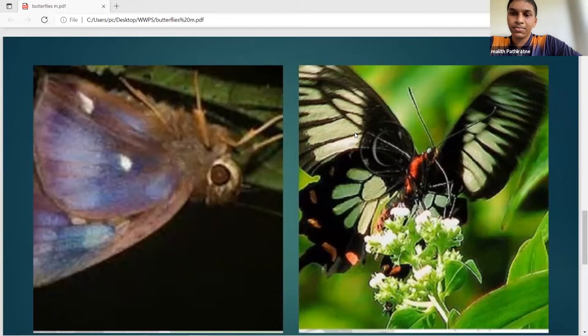Finally, at last, we're talking about the Ceylon owl. So the underside hindwing has a white spot at center. It's prominent and anal fold at short tail. Rare denizen of forests of central hills and southwestern lowlands.